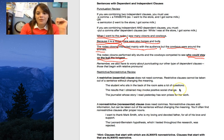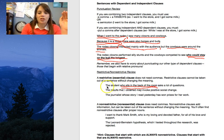The student who sits in the back of the room asks a lot of questions. Here, my dependent clause is who sits in the back of the room, starting with my relative pronoun who. This is essential to the sentence. It's telling me exactly which student I'm talking about. If I just say the student asks a lot of questions, you don't know what I'm talking about. But this one is telling me specifically which student, so it's essential. We don't want commas. The results that I obtained may invoke positive social change. Here I have my dependent clause, that I obtained, starting with my relative pronoun that. It's telling me exactly what results I'm referring to. If I just say the results may invoke positive social change, you don't know what results I'm talking about. But here, you know it's the results that I obtained. The journalist whose story I read yesterday has won prizes for her work. Whose story I read yesterday, same thing, giving me more information so I can specifically tell which journalist it is.